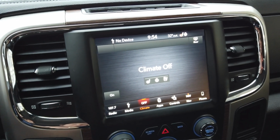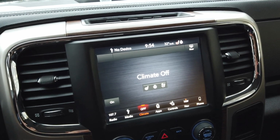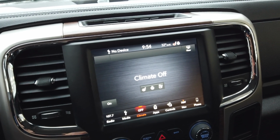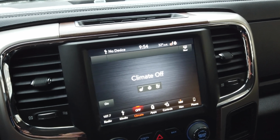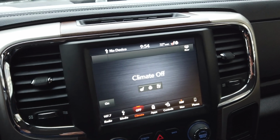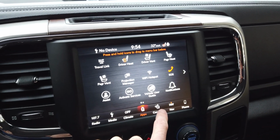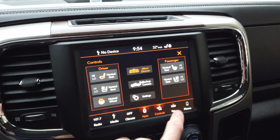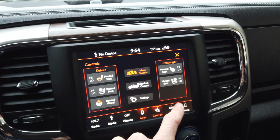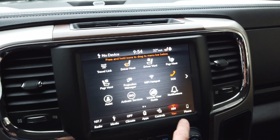This does have heated and air-conditioned front seats. Everyone loves the heated seats. The air-conditioned seats are just as nice in the summertime, I'm telling you. Also heated steering wheel, which I love on a day when it's 32 degrees out. It's got the app tab there. Here's your controls for your various seat selections that I just mentioned, and also the steering wheel.